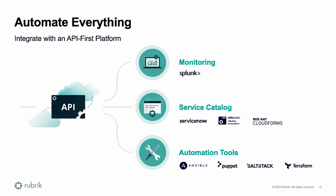At Rubrik, we also work to automate everything. So we integrate with ServiceNow. I've had a lot of organizations say, teams out of the backup teams are like, hey, I don't want to learn another product because I might not use it for 6 months when I need to do a restore. So ServiceNow is a great way to handle that because I can do all my workflows through ServiceNow.